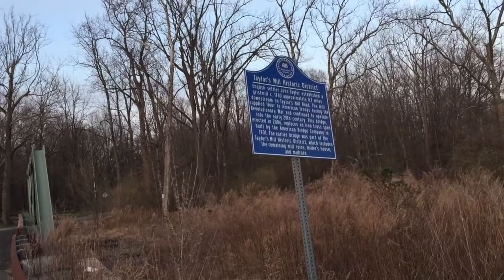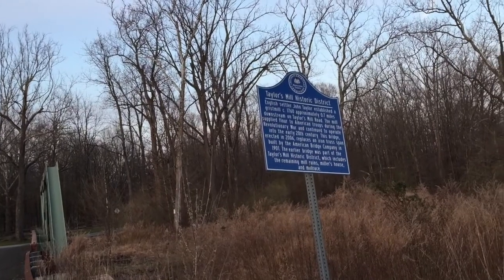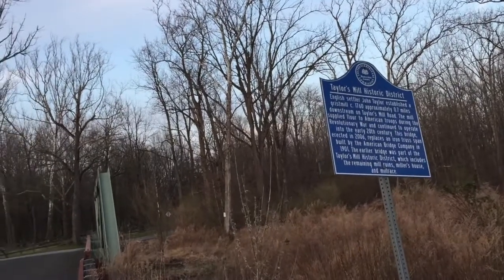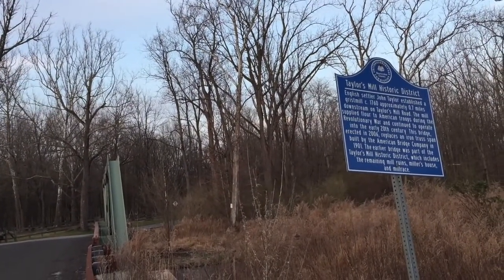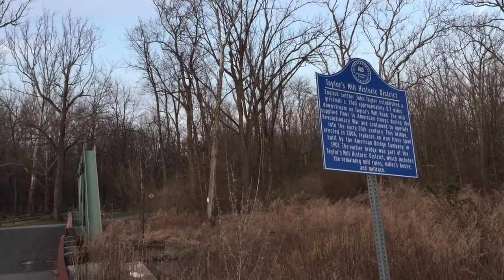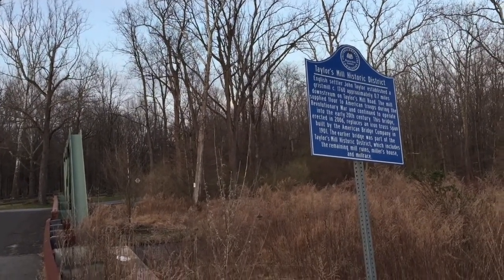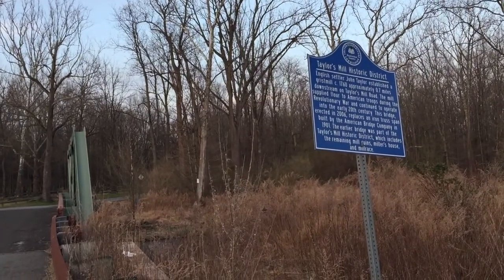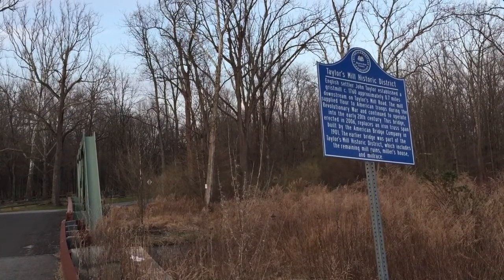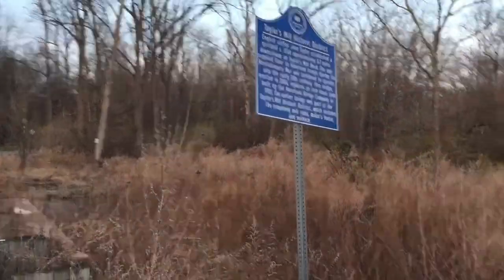English settler John Taylor established a grist mill, 1760, approximately 0.7 miles downstream on Taylor's Mill Road. That's what we just came by. The mill supplied flour to American troops during the Revolutionary War and continued to operate into the early 20th century. This bridge, erected in 2006, replaces an iron truss span built by the American Bridge Company in 1901. The earlier bridge was part of the Taylor's Mill Historic District, which includes the remaining mill's ruins, Miller's House, and Mill Race. Now that's pretty interesting. We just came from that.